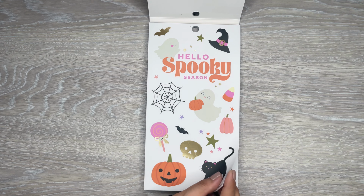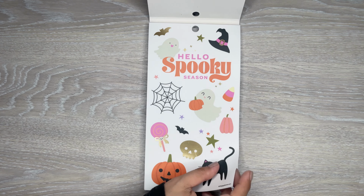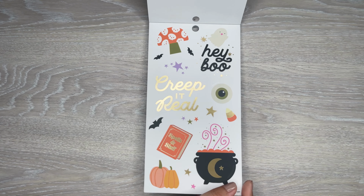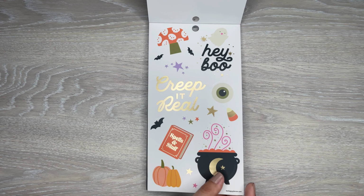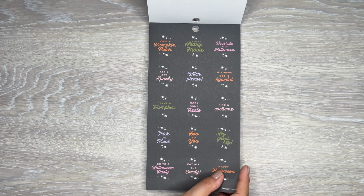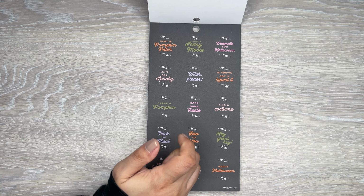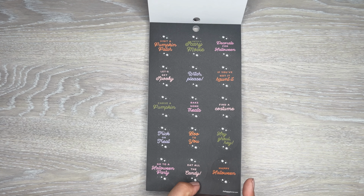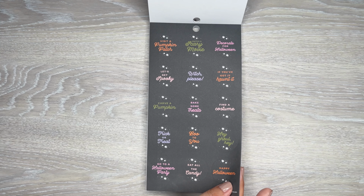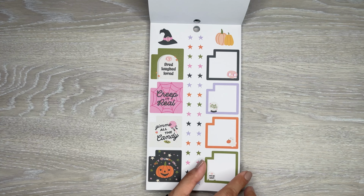But this is a clear sheet right here with the little ghost and the little kitty cat. Hello, spooky season. Hey boo, creep it real. So cute. These are bucket list stickers or circles. So visit a pumpkin patch. Let's get spooky. Boo to you. Eat all the candy. Oh, actually, there are more quotes. Quotes and a little bucket list. Monthly stickers.